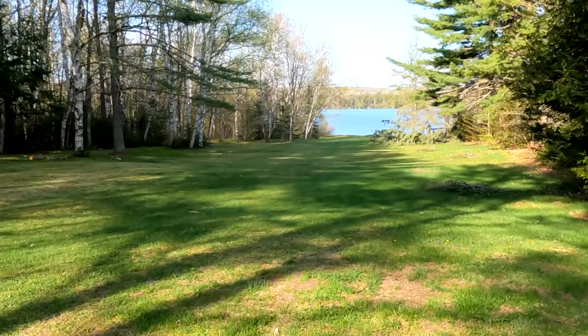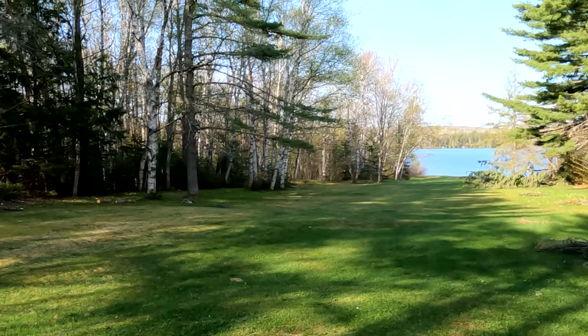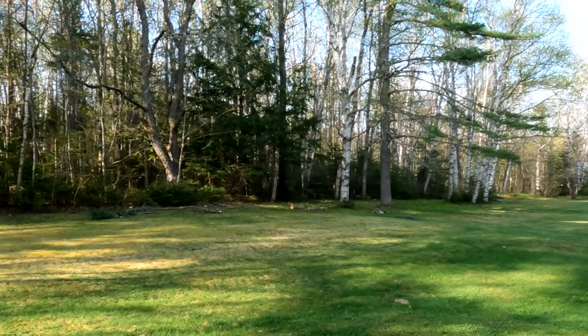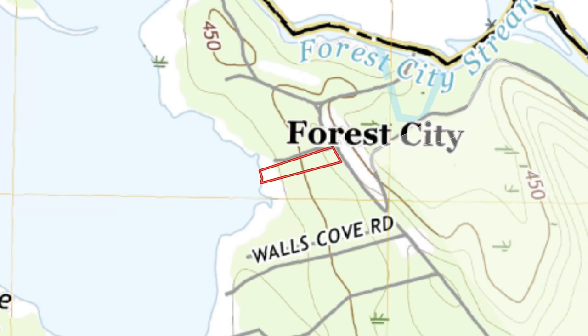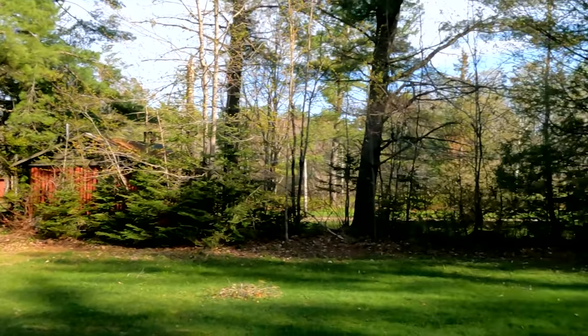And this has great frontage. I've sold a lot of lakefront properties, and some have had very, very steep, rocky frontage where you have to be half billy goat in order to access the water. Here, it's just a nice, gradual slope down to the lake shore. We'll take a little gander up towards the home from here.